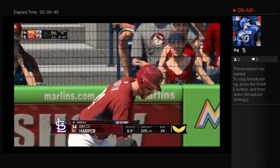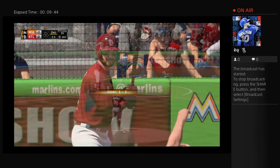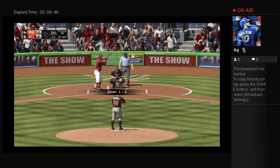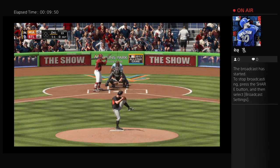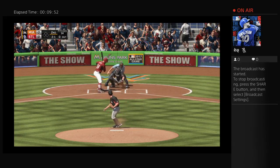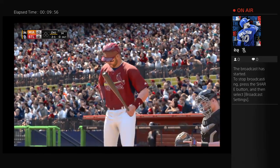Bryce Harper will lead things off in the inning for St. Louis, and he'll be followed by Yadier Molina, who waits on deck. And this is a guy that can make a big change in this game with one swing of the bat, because you know he has big-time power. And now a curveball that's low and in the dirt for a ball. It's 2-1.